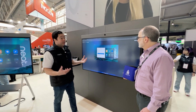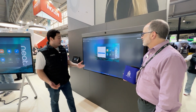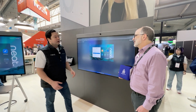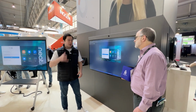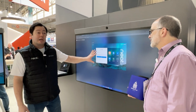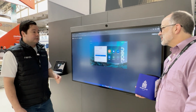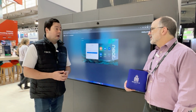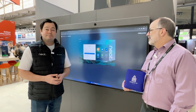And now if I'm an administrator and I need to remotely check on a room, I can go in, check the settings here, and see what the state is. So if a professor or instructor is calling the help desk saying something's weird, I can actually look and see what they're looking at on the screen with this device. So that's, again, Neat Pulse. It's our new administrative platform. It's coming out within the next few months.